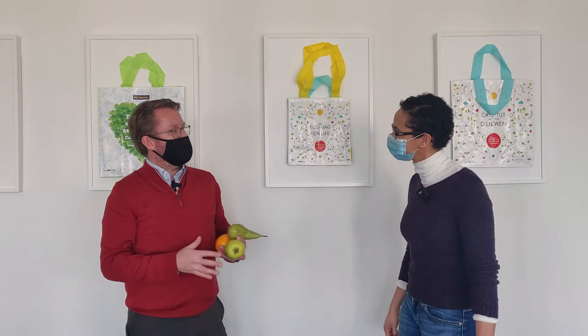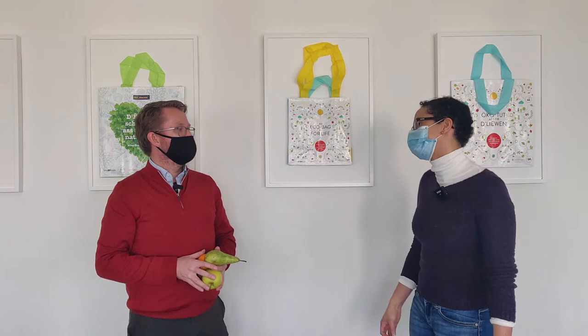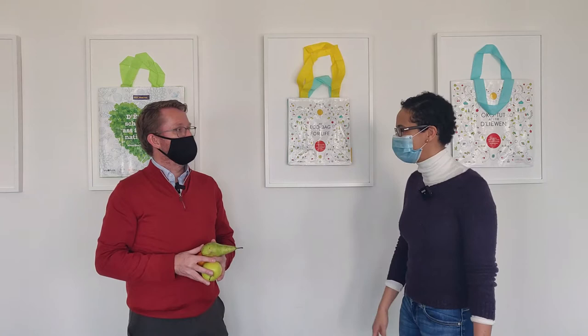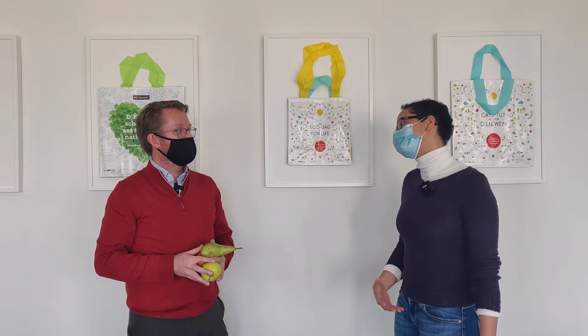Okay, so what kind of products do you have? We have several products, reusable shopping bags, the eco bag, which has been known for several years now in Luxembourg. I guess everybody knows it. Yes. But since 2019, we have created the Superbag, which is a reusable produce bag.